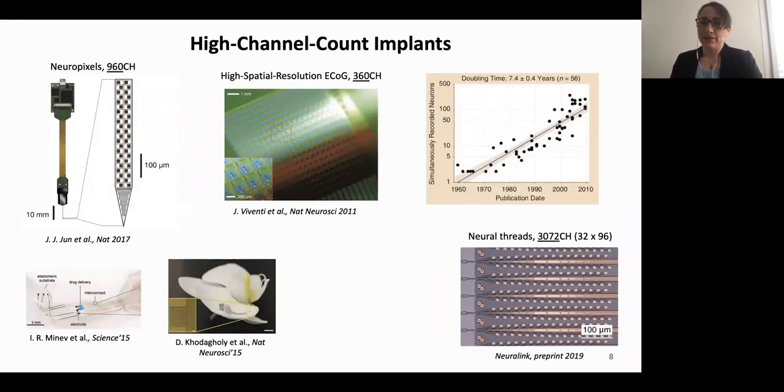And on the other hand, there have also been many advances in electrode fabrication, especially in designing high density sensing arrays. For example, you see the Neuropixel with thousands of channels, the high density ECoG array, or the Neuralink threads with more than 3,000 channels. There's even a Moore's law for neuroscience that predicts that the number of simultaneously recorded neurons doubles approximately every 7.4 years. And there has been a lot of progress also in designing, for example, flexible implants using soft materials that could better integrate with neurons.